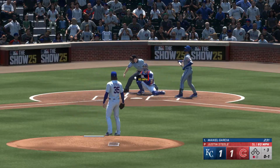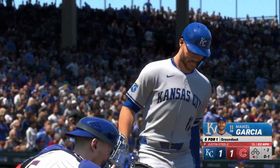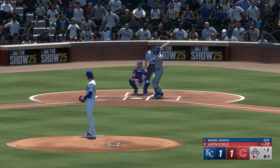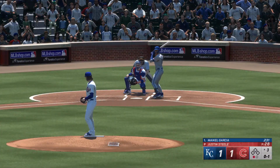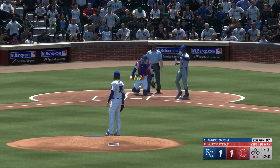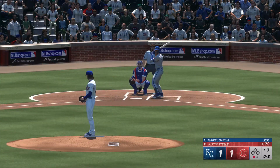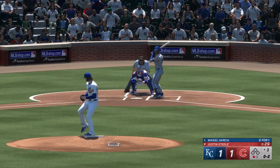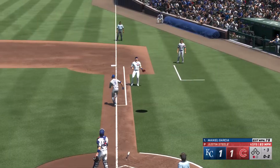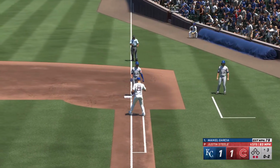Stepping in, Michael Garcia. One out, bases empty. And that one fouled off. One down, bases empty. Popped up. Bush settles under it. Corrals it. And there are 2 down.